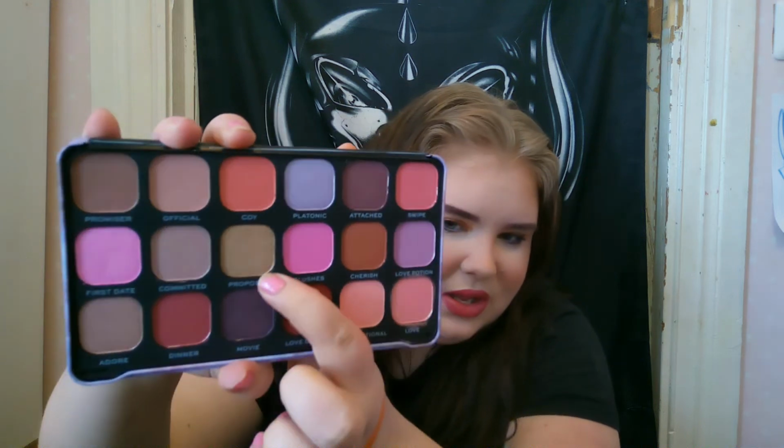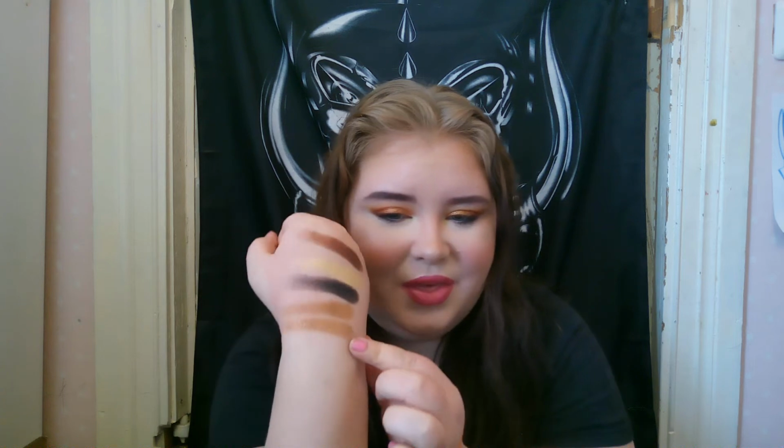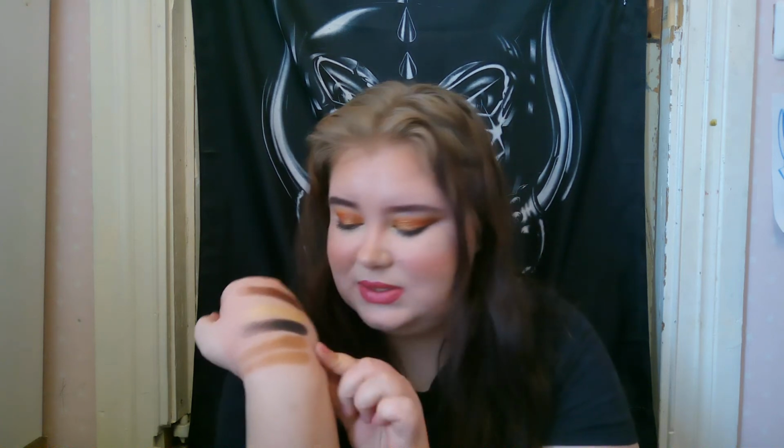And then I rolled in the shade Proposal from the Unconditional Love palette from Makeup Revolution, and I have no idea. Oh, okay. So it is this shade. It looks like a muted gold shade. Okay. Let's see if it's how it swatches. Again, it's gonna go really well with the color story. It's the same tone as the matte we rolled in, but it's supposed to be a shimmer, but I would say it's more of a satin shade.